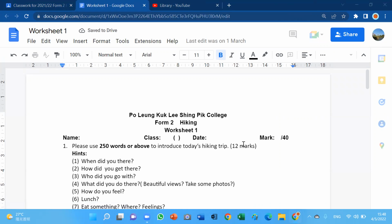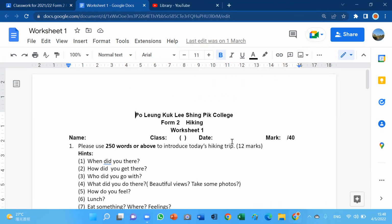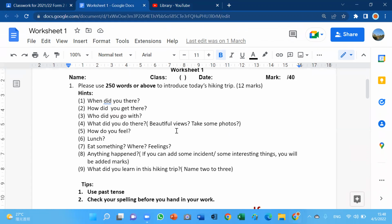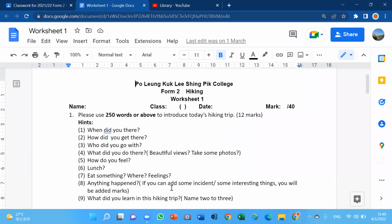So you can see that open the Google Classroom, you can see that there is a worksheet one here. So you should print it out or use a piece of A4 size paper to do this. So write your name, class and class number and the date of today. So this homework is 40 points, so it will be the first homework of second term. So question one, you should use 250 words or above to introduce today's hiking trip.